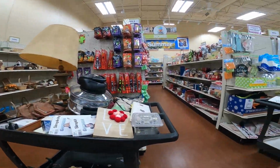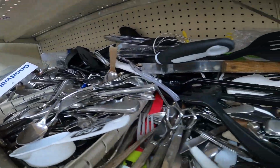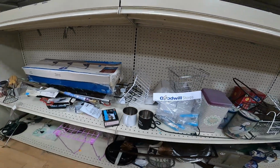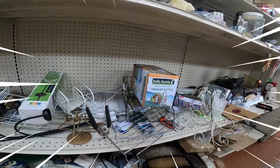There was some cassettes there. Of course, I've been mentioning I'm doing well with cassettes, so check those out. Unfortunately, no good cassettes that are worth money. Looking at the silverware, maybe there's something special there. Usually not.